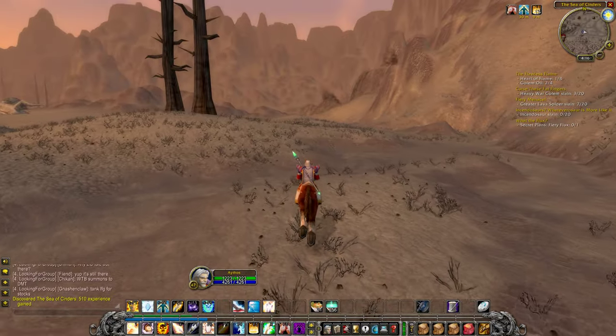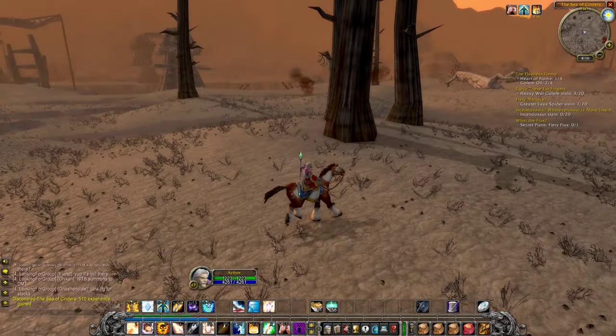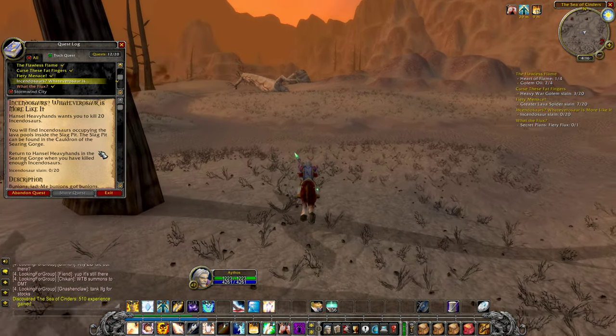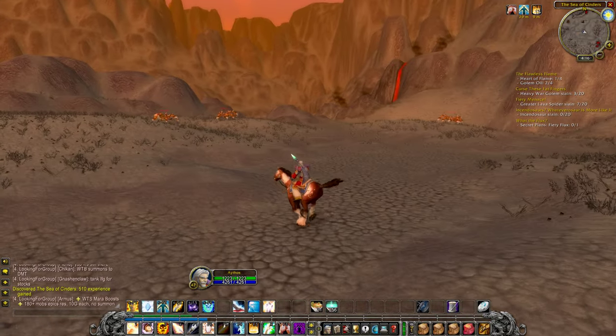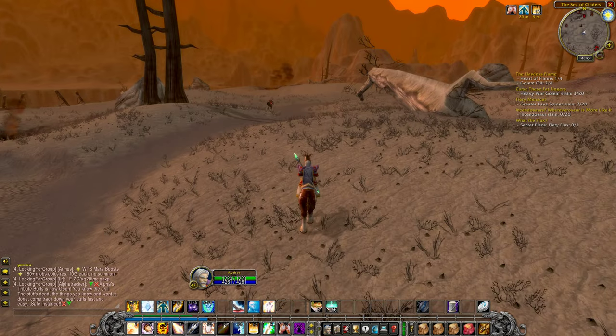Sea of Cinders, okay. Yeah, haven't seen anything about the Incendosaurs area, the Slag Pit. You will find Incendosaurs occupying the lava pools inside the Slag Pit. The Slag Pit can be found in the Cauldron. So in the Cauldron is the Slag Pit. I guess I could have read a little further, but hey, at least now we know where everything is.